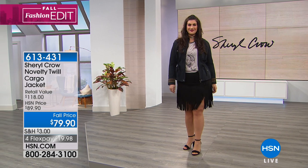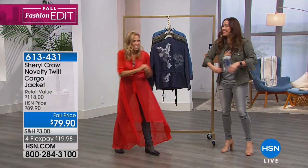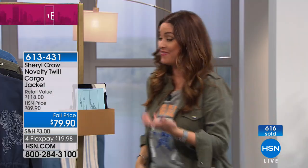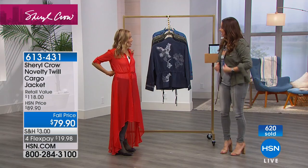Get it home. Cinch yourself in at the waist however much you want to. That's the best thing. Just strap yourself in. I know, exactly. There we go, and you're set. You have a tiny waist now. I'm telling you. If only that were true. No, it really was, because I felt like I created that illusion immediately, and you'll see what I'm talking about when you get it home. It absolutely does make you look like you have a tiny waist.